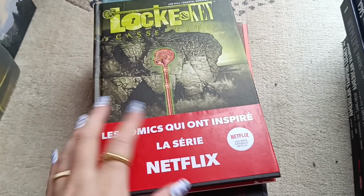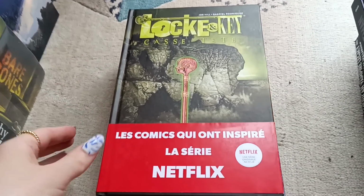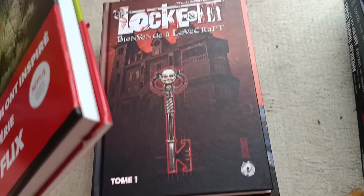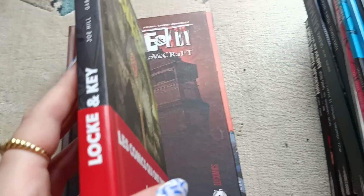Again, after I got the first one of Lock and Key, because we watched the series, I got the second one too, didn't I? That's the one, and that is 2. Is that the second volume? Yeah, that's the second one.